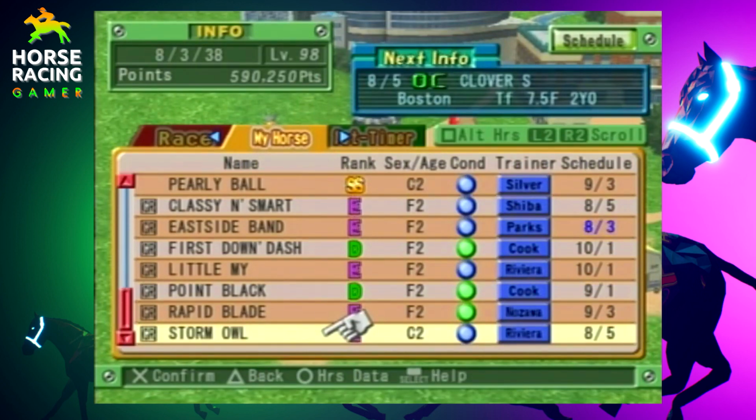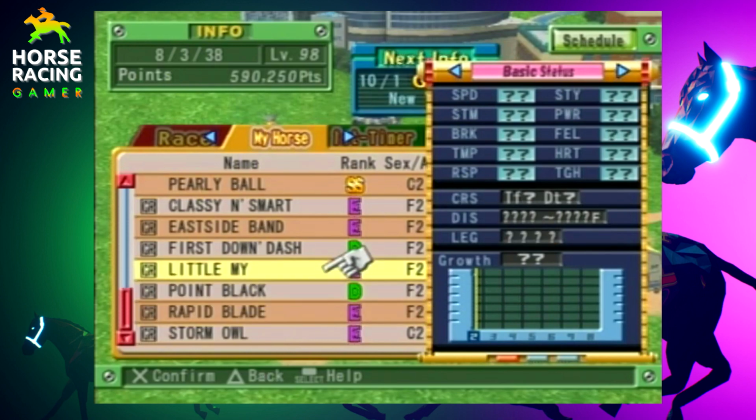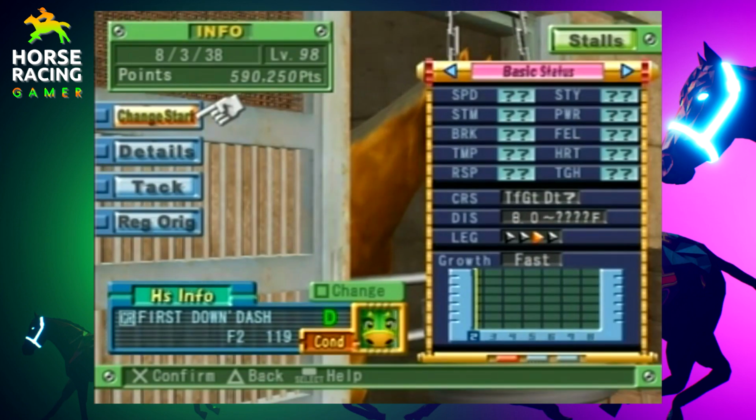Okay, still got everybody. That's the main thing. So first down dash. Okay, they actually told me her leg type. What about Rapid? Oh, wow. They actually told me both of their leg types right off the bat. That, like, never happens. How often do I complain about hating the hide-and-go-seek game about the leg type in this game? They've revealed both of their leg types off of terrible performances where I didn't even hit the goals.